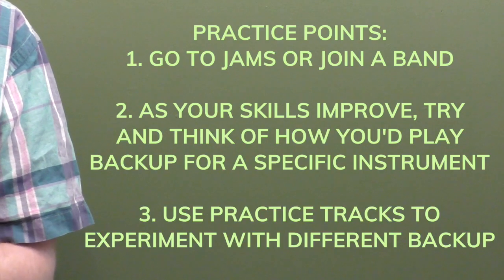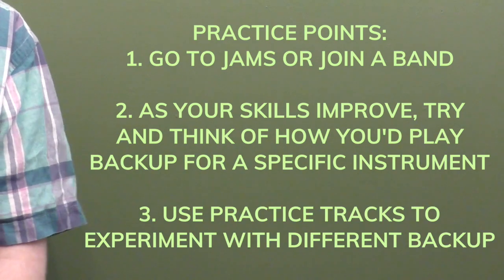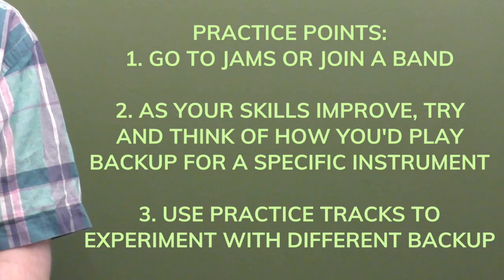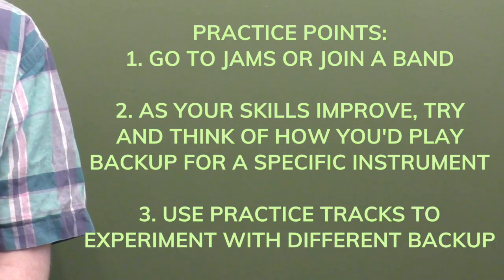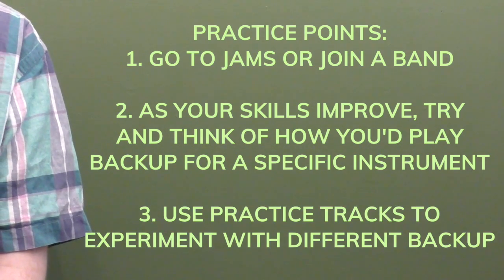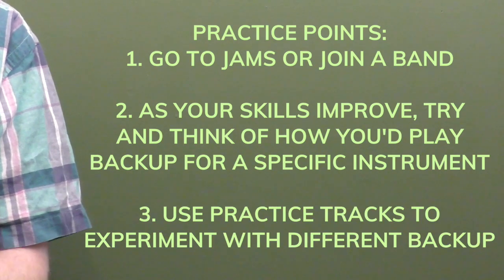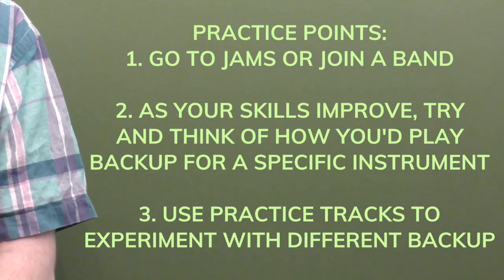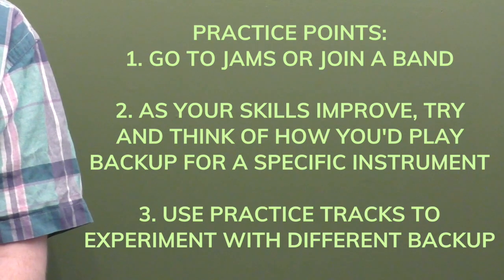And again, some practice points that you can think about as you get more advanced. Start thinking about how you would back up specific instruments. So how would you back up a vocalist? How would you back up a fiddle player taking a solo? How would you back up a mandolin player taking a solo? So there's going to be specific backup techniques that you're going to want to use for each instrument. And obviously that gets more advanced and more nuanced.